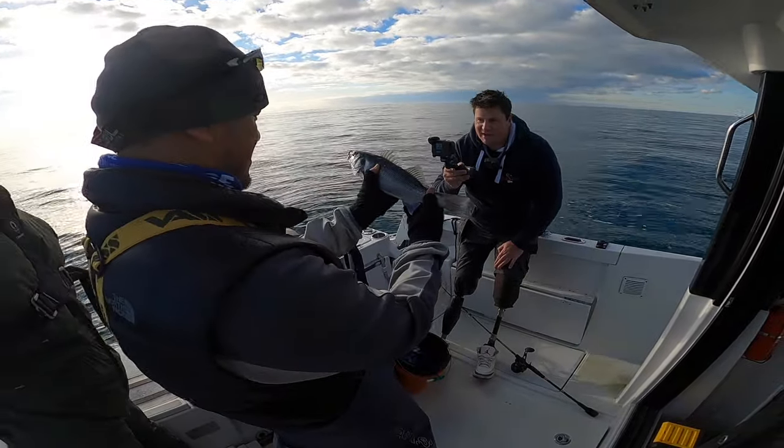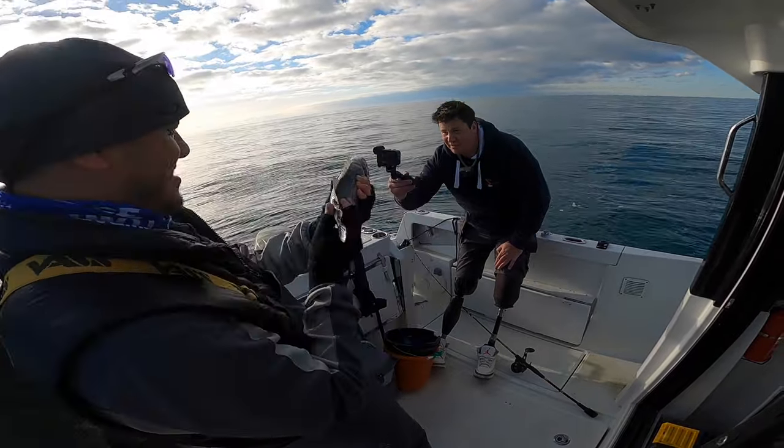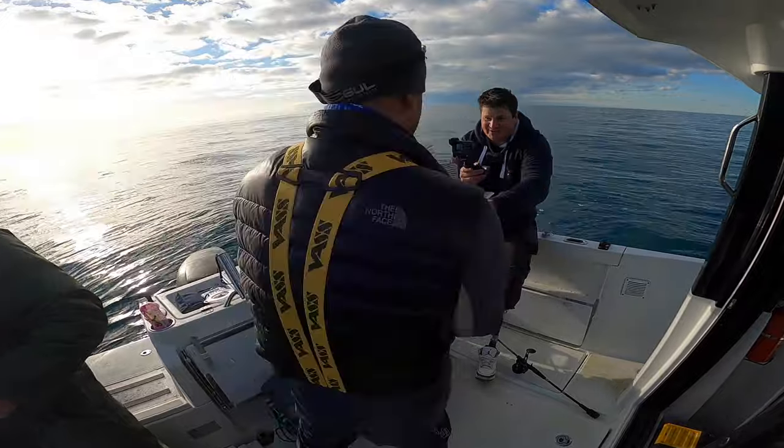First fish on the new wreck is a smaller version of what I had the other day. It's a lovely bass, it has blown. We are in deep water here now. Just goes on the line anyway, 42. Happy days, nice one, John. Well done.